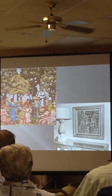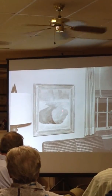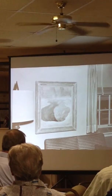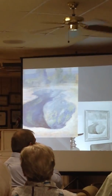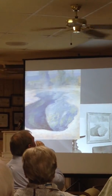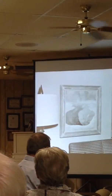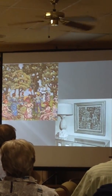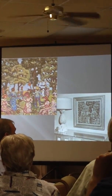And then directly opposite the Prendergast, we had a work by Mr. Twachtman. He was also considered to be an American Impressionist. This is called Geyser Pool Yellowstone, and it was painted in Yellowstone National Park in 1895. Both the Twachtman and the Prendergast both came out of the same collection. There was a couple named Bill and Adelaide Fuller, and he was in the oil business too back then.